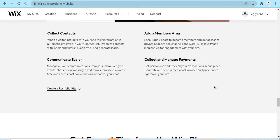Communicate easier. Manage all your communications from your inbox. Reply to emails, chats, social messages, and form submissions in real time and access past conversations wherever you want.